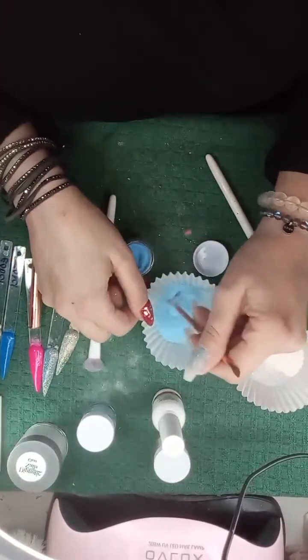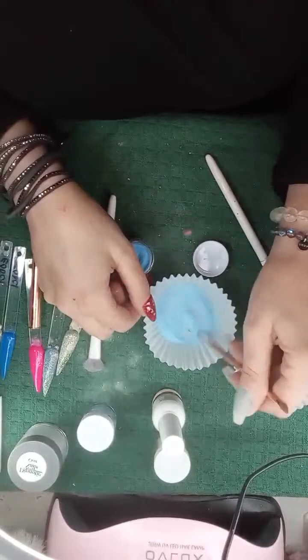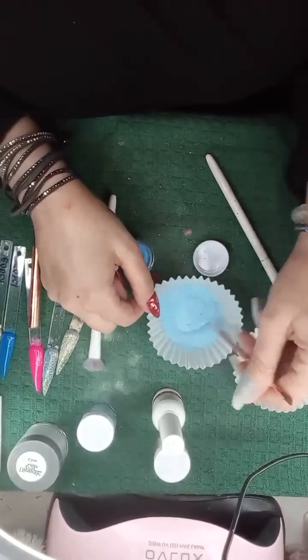One more. I feel like I'm mixing cinnamon sugar, but it's blue.